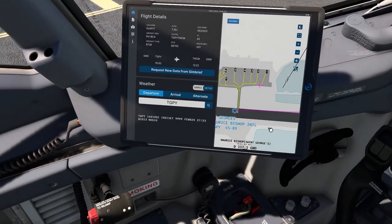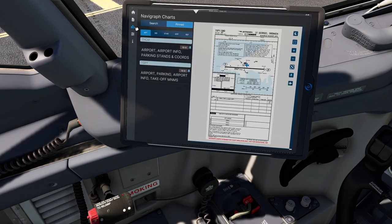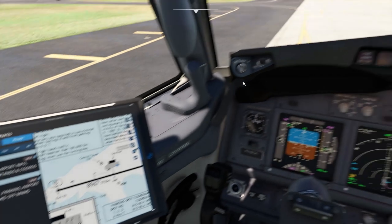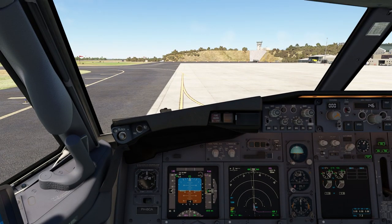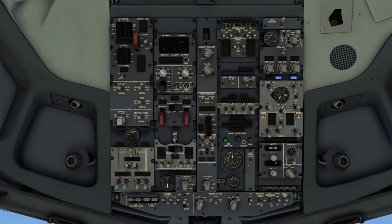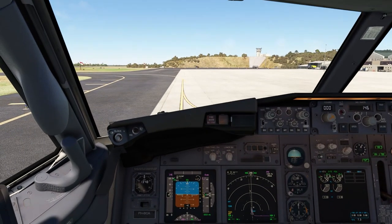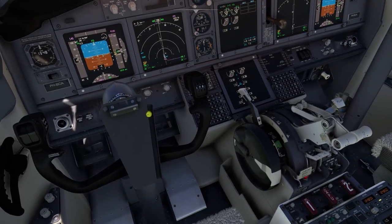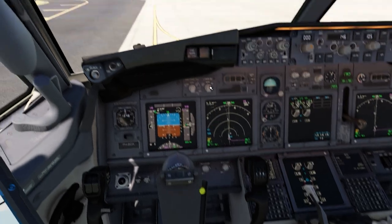ESB, I need the chart, the airport, backtracking runway 10. Alright, before taxi checklist call: generators on, probe heat on, anti-ice as required, isolation valve auto, engine start switch is continuous, recall checked. Auto brake RTO. Engine start switches, levers idle detent, flight controls, check them.